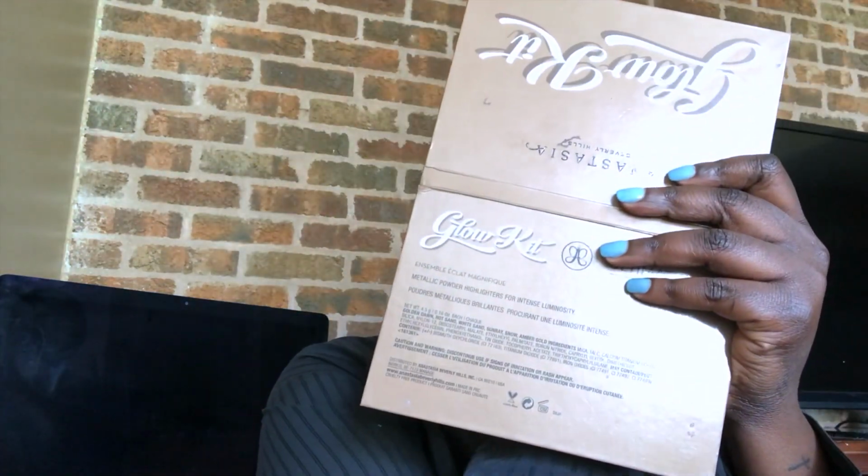So right now what I'm gonna do is apply that on top and underneath the brow bone, and kind of buff it in with my finger. Now what I'm going to do is apply that same color to my eyelids to serve as an eye primer for me to go ahead and apply my eyeshadow look for today. And we're just going to use a brush to buff that in.